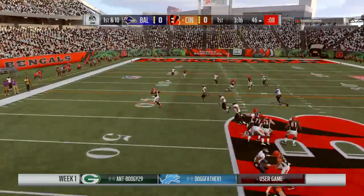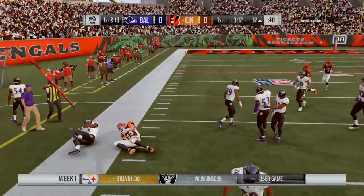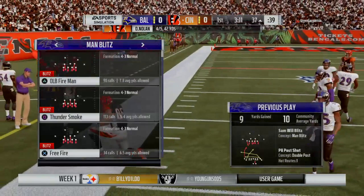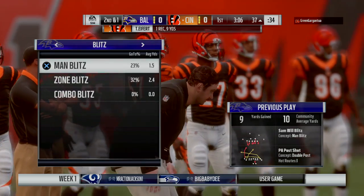Looking to throw. Nolan to the left side here for Eifert. And able to break one tackle, but then quickly brought down. But a nice little gain. Give him 9 there on the first down completion.